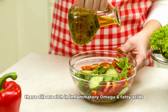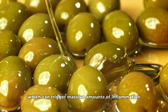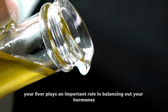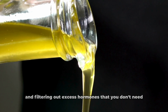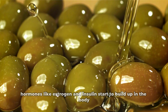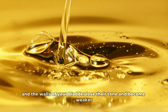These oils are rich in inflammatory omega-6 fatty acids, which can trigger massive amounts of inflammation in your prostate gland and especially in your liver. Your liver plays an important role in balancing out your hormones and filtering out excess hormones that you don't need. But when you weaken the liver by eating these refined oils, hormones like estrogen and insulin start to build up in the body and cause the prostate to grow, and the walls of your bladder lose their tone and become weaker.